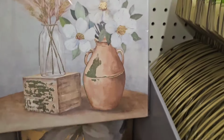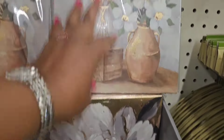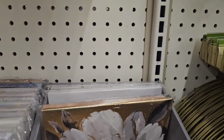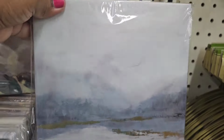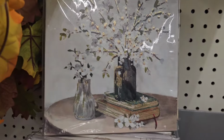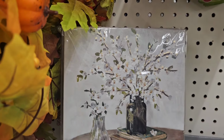And then they got this one here that's super duper adorable. Is it the same one? Yeah, it's the same one. They are super, super adorable. Then they got this one here. They got this one here as well. So they got a lot of scenery. And they got this one here. And this is super adorable as well. Love that one. Very, very pretty.